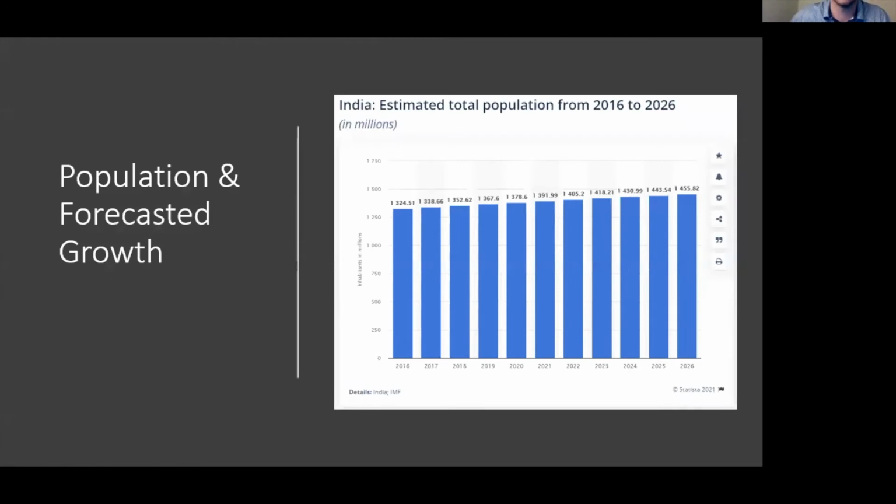This slide is just a quick slide on the population. As you can see, India's current population is 1.4 billion people, and it's forecasted to reach 1.5 billion people by 2026.